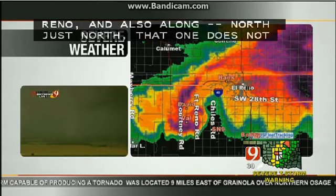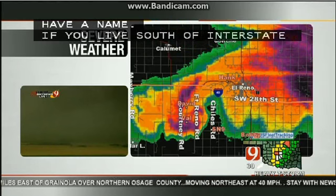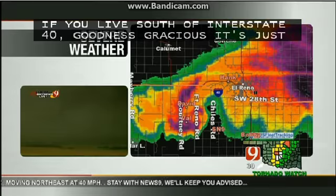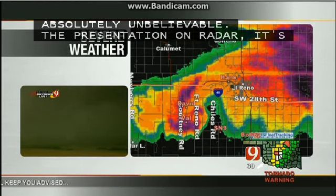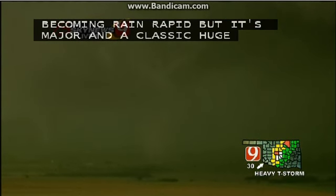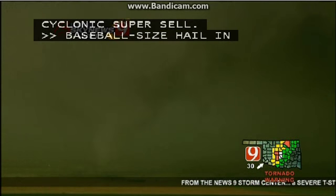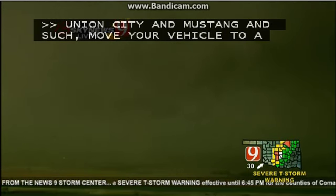goodness gracious. It's just absolutely unbelievable. The presentation on radar, it is becoming rain wrapped, but the inflow into it is major. And this is a classic, huge cyclonic supercell, and producing obviously a very large tornado. And getting baseball size hail in El Reno. You folks in Oklahoma City, Yukon, Union City, Mustang, what you really need to do is move your vehicle to a safe place. Now, if you're in a tornado warning area, you need to be moving to a safe place and take your immediate tornado precautions.